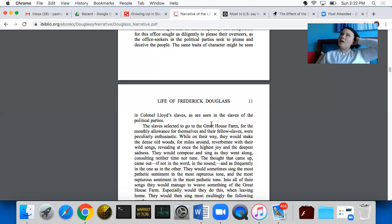Even if you've read The Hunger Games, for a while there, both sides are using Katniss as a symbol for the rebellion, and also for the Capitol, to try and control her, to try and keep the people in line. So a lot of this is just the powers that be trying to keep people in line. So that was all seen in the plantation.